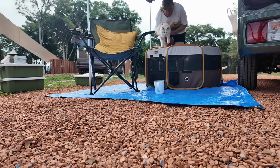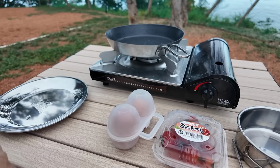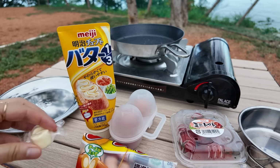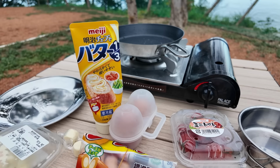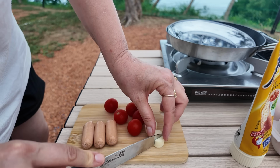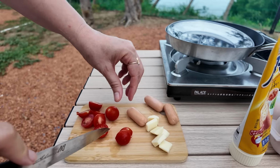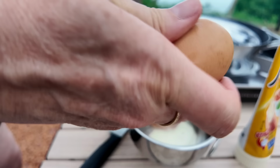And I do want to have some breakfast, so I'm going to have to put her in the pen because I just can't keep my eye on her and cook at the same time. So this morning we're going to have a simple omelette. Once again, thanks to the fridge, I've been able to bring along all of these ingredients. As I said, I do have work today, so I need a solid breakfast to keep me going.